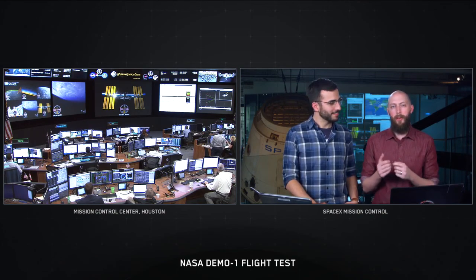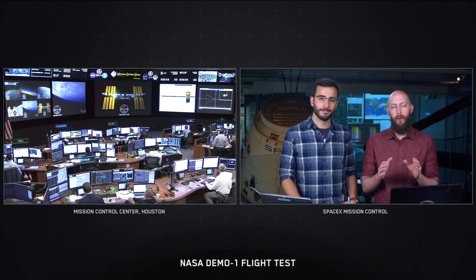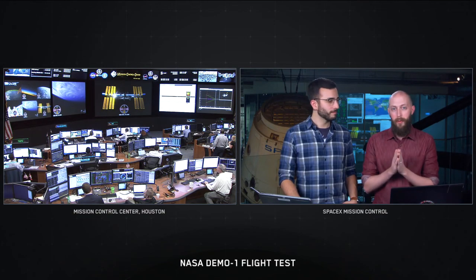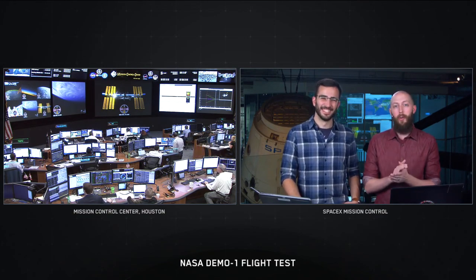There we go, getting a good call again from Ann McLean on the space-to-ground. Everything looking good so far with Dragon's approach. We're about 80 meters or so away from the station, so only about 60 meters to go until we get to that final waypoint for this evening, morning, whatever time of day it is today. And then it's going to hold at 20 meters.